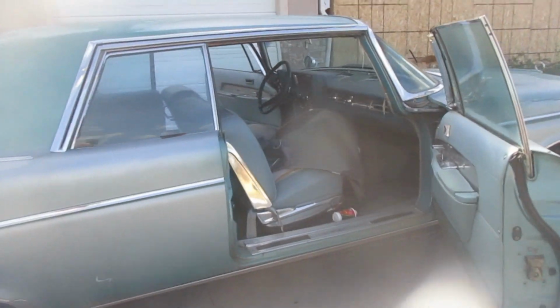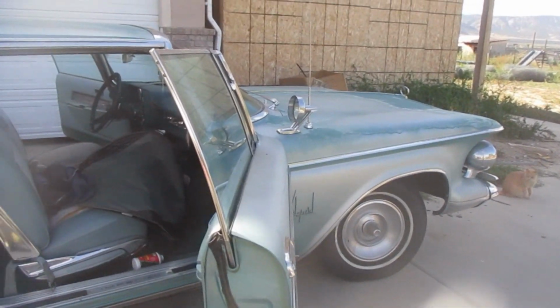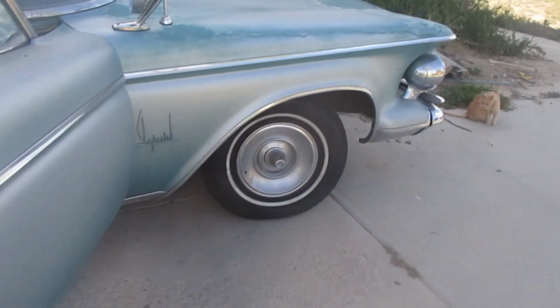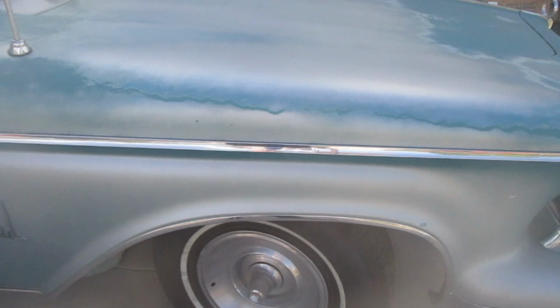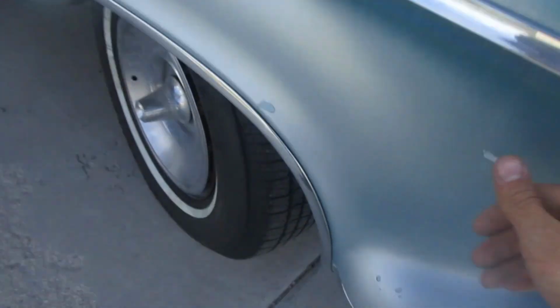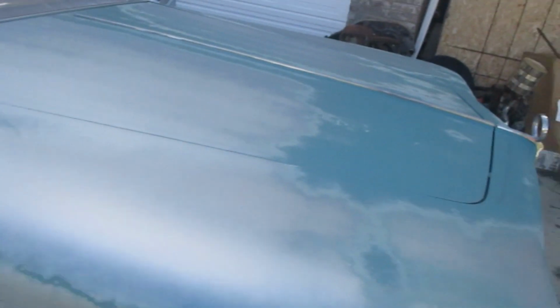Runs, drives beautifully. Few things wrong with it. New tires. We put those on before we left New Mexico, in case anybody was wondering. We put new tires on before we started driving. My big plan with this is to restore the paint if I can. If I can't, I'll find the same color and respray it. Repair the chips. Put a new clear coat on it.